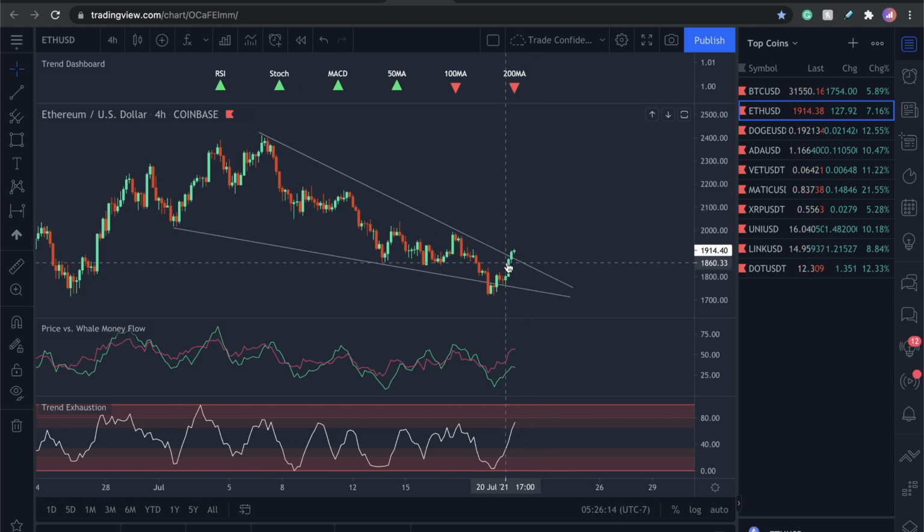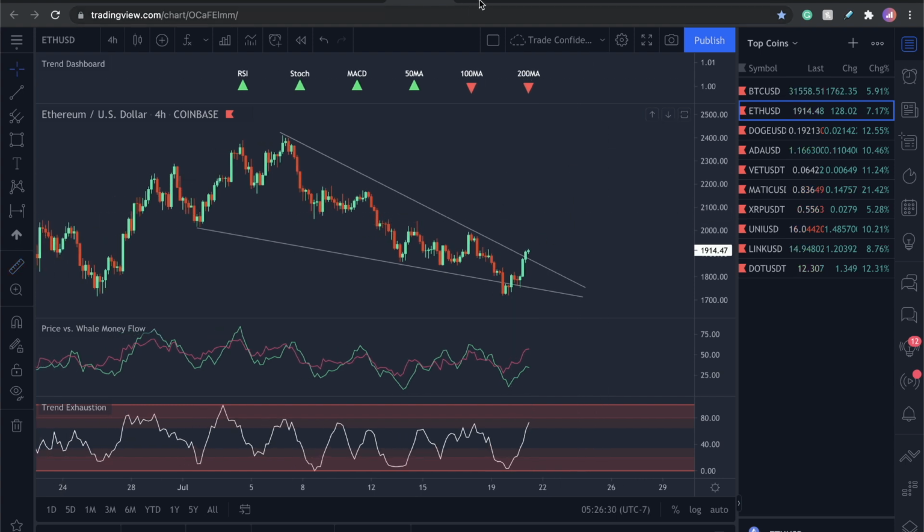It is very positive that we did break above this descending resistance, but I do think we're going to get a stall out here at 2,000, and I am personally going to be looking to take profit on my trade. I'm going to get out below 2,000. To be honest with you guys, I think it's probably going to be like 1990 or 1980s where I'm going to get out. Let me end the video with this.